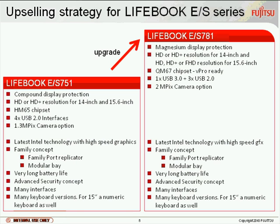On top of these, the LIFEBOOK E and S751 are using compound display protection. They offer you a choice of HD and HD Plus resolution for both 14 and 15. They're working with the HM65 chipset, that means not vPro supported. They offer you 4x USB interfaces as well as an option for a 1.3 MP camera.